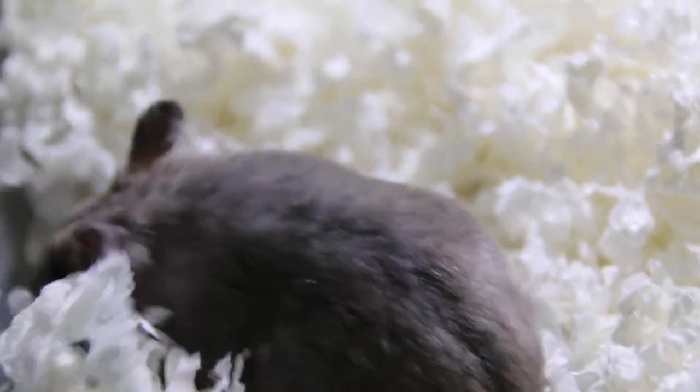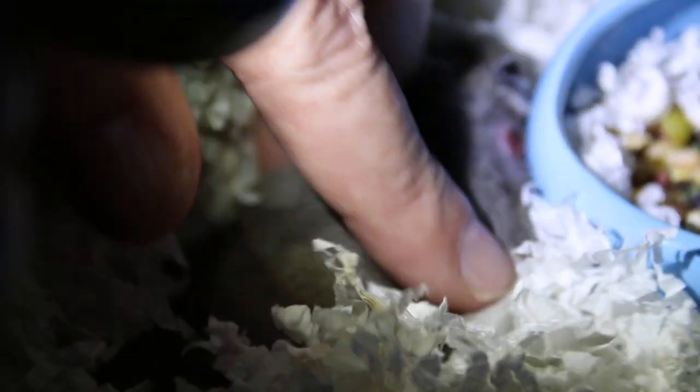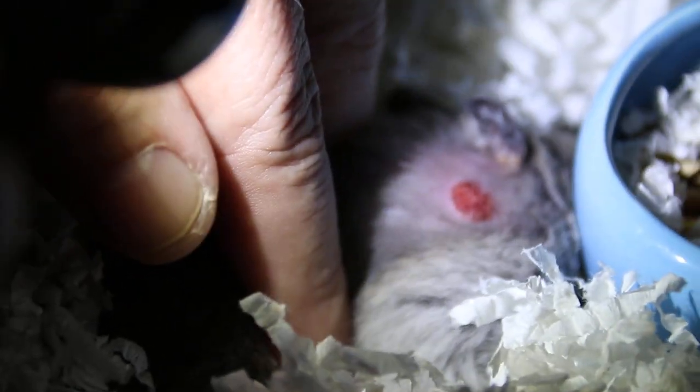When? 5 days ago? The redness was around the back, near the ear. So the owner saw a small red spot here. It was probably 2 millimeters, very small. Around that.